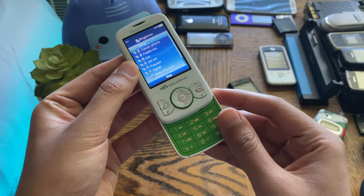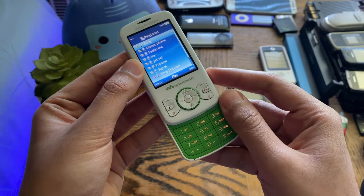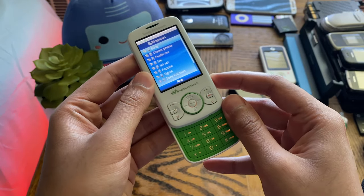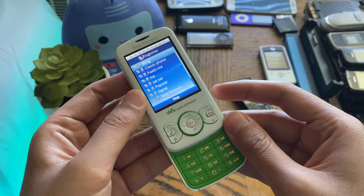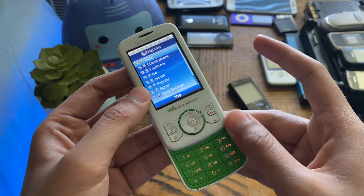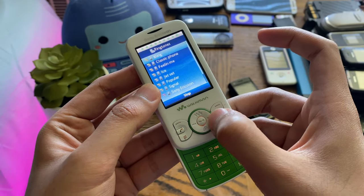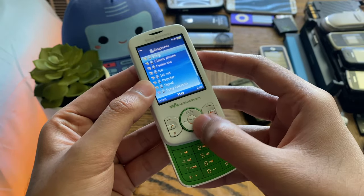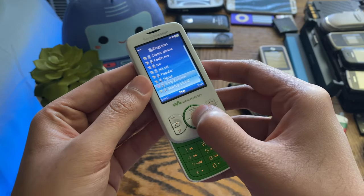Watch this, you can actually zero the ringtone, and while it's playing, you can actually change the individual volumes of each ringtone, which is quite interesting. It's a nice feature. So, Sony Ericsson ringtone.